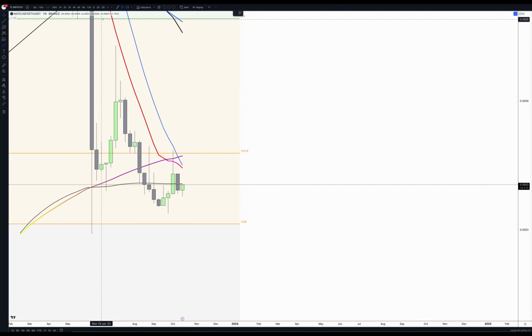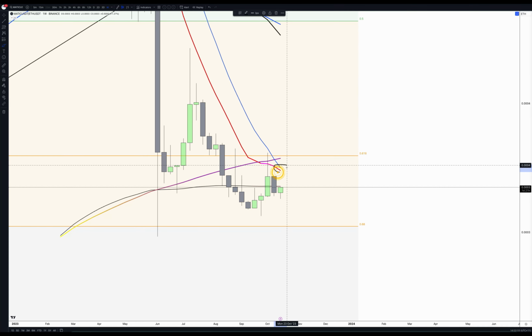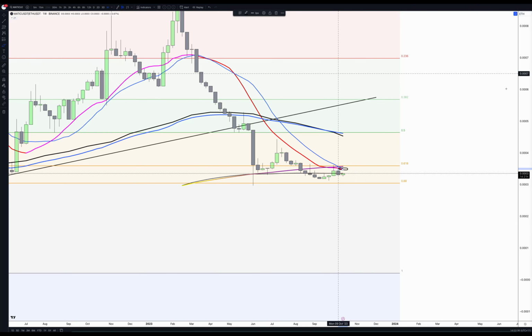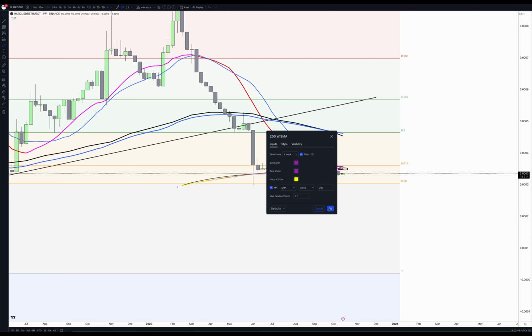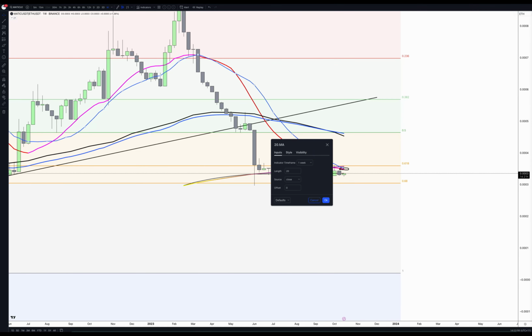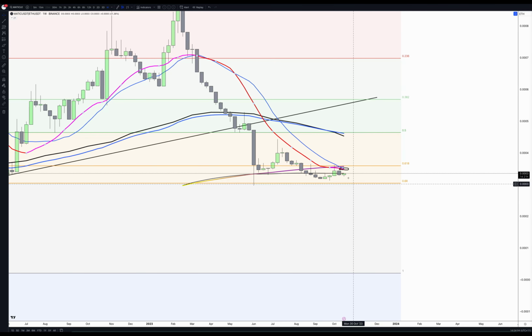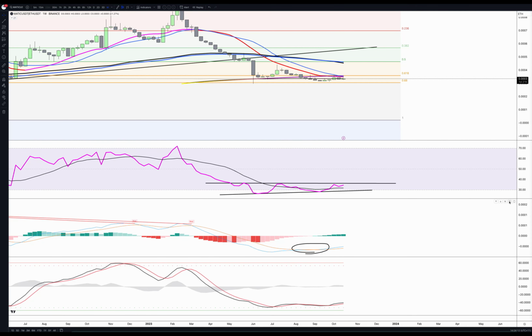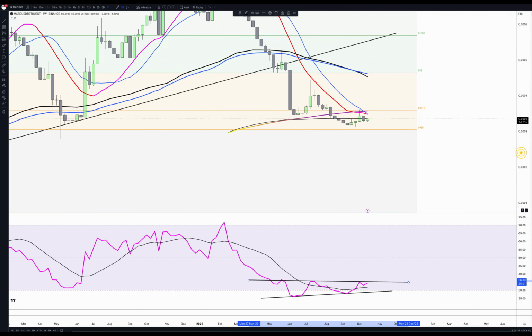It's not there yet, but you can see the 200, and you can see the other moving averages here. They're going to be important. And what are they? Well, give me a sec. That one is the 100 SMA on the daily. The other one is the 200 SMA. Then the 20 weekly moving average and the 100 SMA. So I would think that once you break that level, along with the RSI, if you were to use that, that would be a good sign to go long Matic against Ethereum.